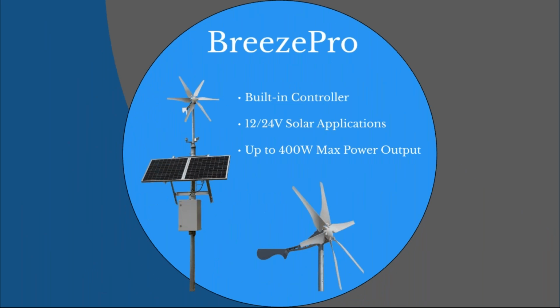Now, let's say that you're in an area that has low sunlight, but really steady winds. You can build the RemotePro into any of our 12 or 24 volt solar solutions. It has a built-in controller, so you tie it directly into the battery bank. When you have lower sunlight, or the sun goes down, or several days of cloudy weather, but the wind's going, this will help supplement and charge the batteries.